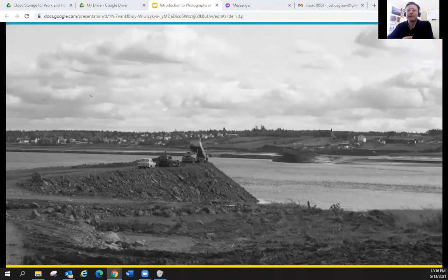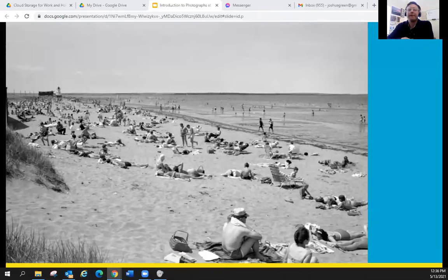This is the 6 October 1966 newspaper shot, building of the celebrated or maligned Riverview Causeway, just starting to dump in the fill. Parlee Beach in the late 1960s, as crowded as ever.